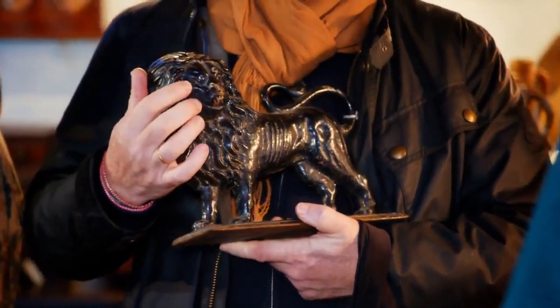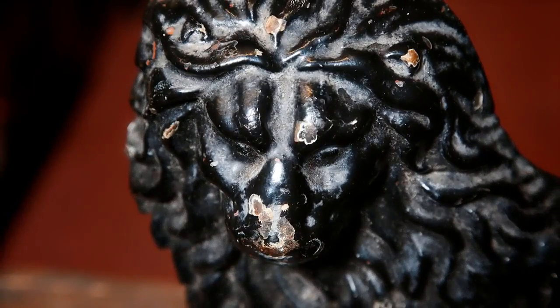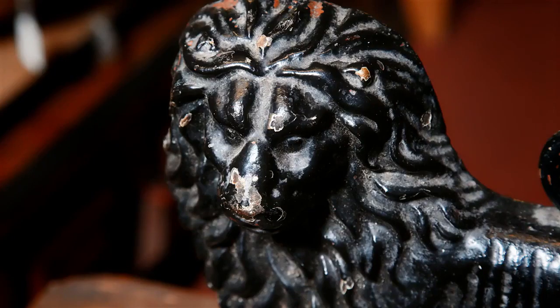It has this strange look to the face, which goes back to the sort of 16th and 17th century English interpretations of what a lion would look like. You'll often see it looks more humanoid than animalistic. And it's a nice scale, and it's buyable.